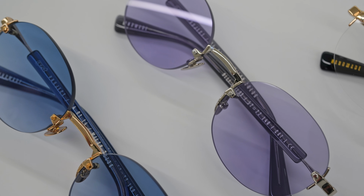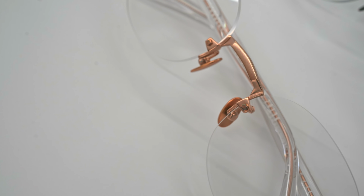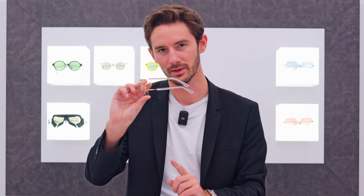These frames feel reasonably comfortable. They're not uncomfortable in any way, and the metal nose pads give a really premium feel. For those who like something a little bit different, rose gold is a really good option, and I really like how they've paired that with the crystal end tips.